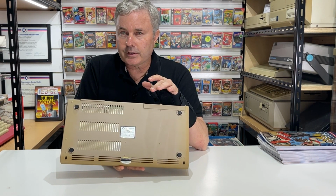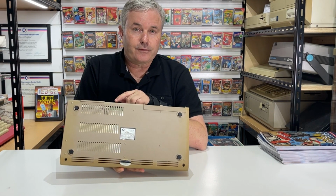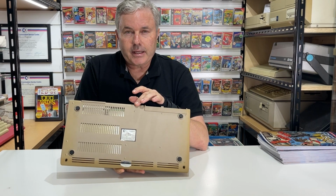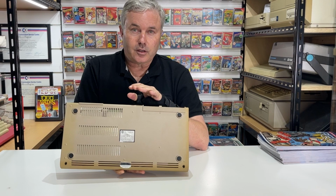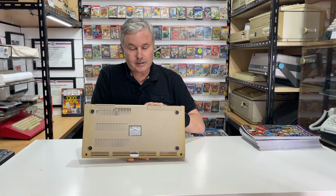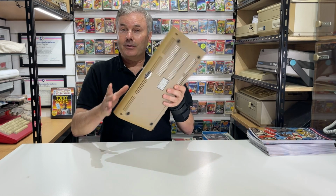I was expecting it to say on the label, just here, C64 or maybe C64G, but it has C64C. Now, is that normal for Commodore 64G? Let me know in the comments below. I have no idea personally. Is this a Commodore 64G or is this another version of the bread box that I'm not too sure about? Let me know in the comments below.